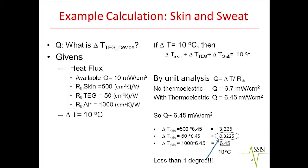If I put this relatively low resistance thermoelectric into the system, it changes. I now have more resistance in the whole system, so the amount of heat flux going through the system drops. The resistances and the temperature difference dictate the heat flow going through the system. So the interesting thing here is that your delta T that's usable on your thermoelectric is less than a degree. So it's not a whole lot.